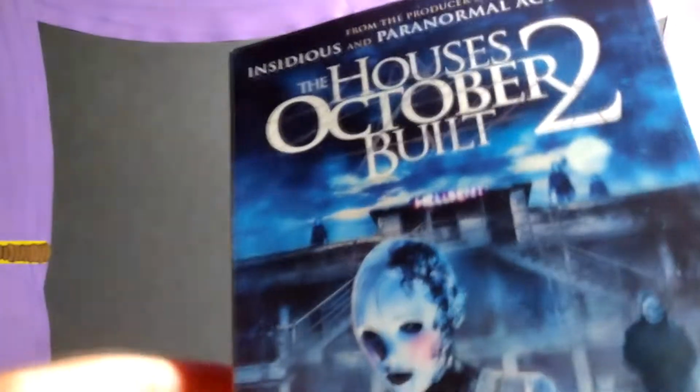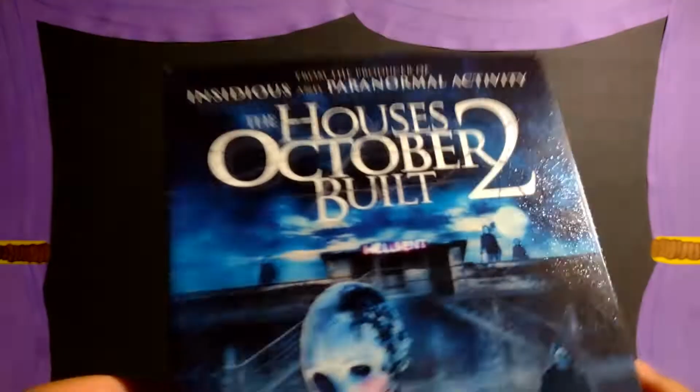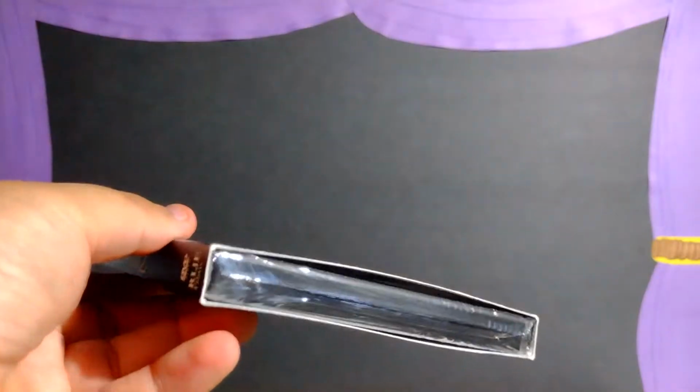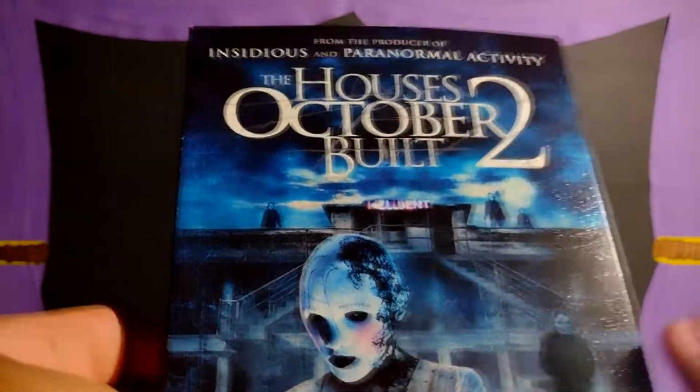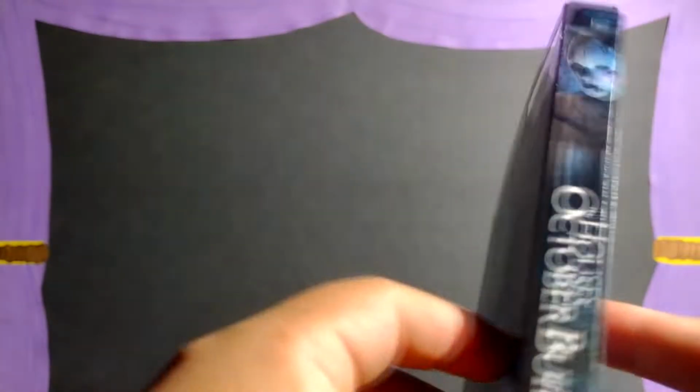I'm probably going to want to watch the first one though before I watch this one. But yeah, if you can find it with the slipcover, it's actually really cool. It's got this texture which you can kind of see in the light there. I don't know if that's intentional. I hope it is because it feels weird, but I like it. Yeah.